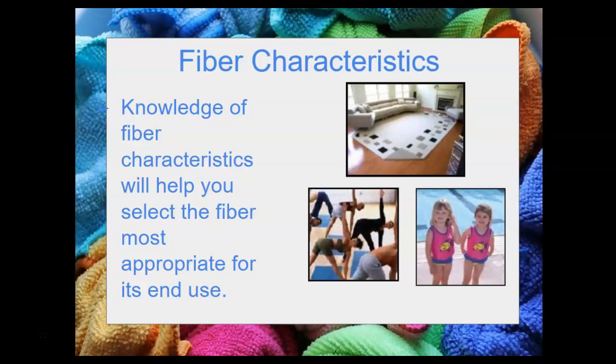Fibers have many different characteristics, which include wicking, strength, durability, absorbency, resiliency, elasticity. Knowing the different fiber characteristics will help you choose your fabrics.